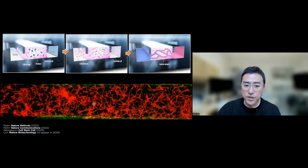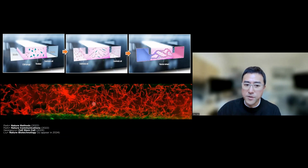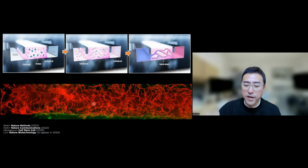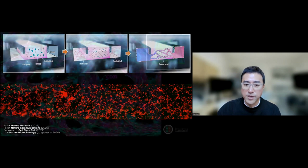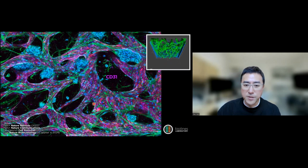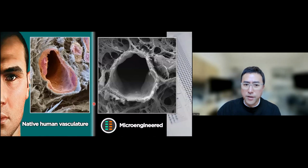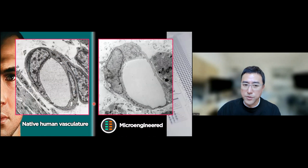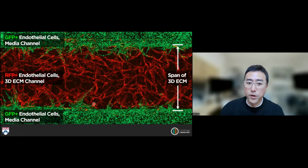And over time, as you can tell, this is a sped-up movie. This happens over 7 days or so, but the vessels form, they interconnect, and as a result form this 3D vascular network, which can be seen in this micrograph as well. And they are very similar to native human vessels, especially capillary-sized vessels. I'm showing a series of images here to demonstrate the similarities.